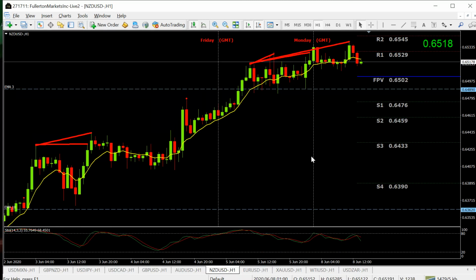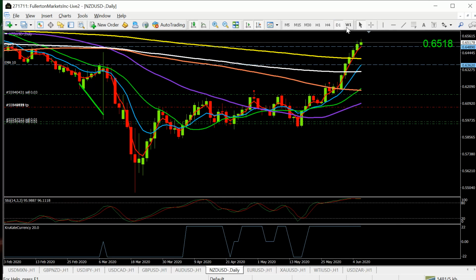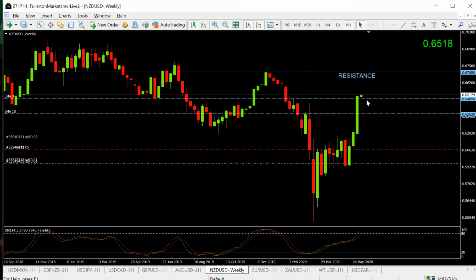New Zealand US is officially bullish, but you see the last couple of hours it's starting to pull back now, and it's the same. It's very, very high. You look on the weekly chart. This is a very, very strong resistance point here. You see on the weekly chart, this was back in December 2019, and then this was back in June of 2019. So very, very strong support here. So this is a very strong psychological number here.